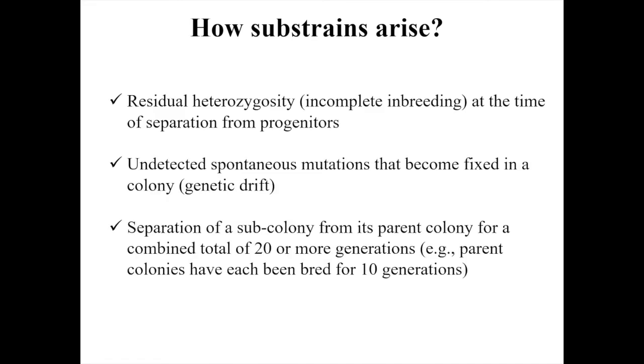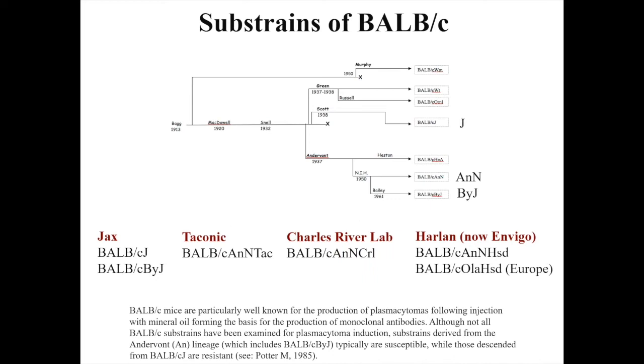Basically, I'm going to move fast here, but what is important is the last bullet: when we split colonies and send animals to other places, after 20 generations of separation, actually this is only 10 generations of each place, we can consider these as substrains. And this is something that happens all the time. I'm going to show very quickly only two examples, and I'm going to concentrate specifically on the BALB/c history because it's a more common situation.